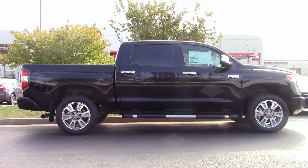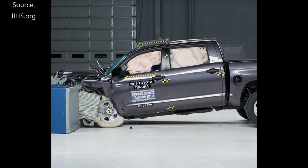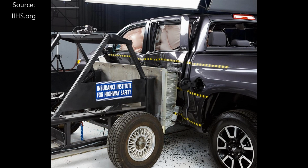In regards to safety, the Tundra is a bit of a mixed bag. It scored good on most of the Insurance Institute of Highway Safety tests, but it scored only marginal on the small front overlap and acceptable on the roof strength test.